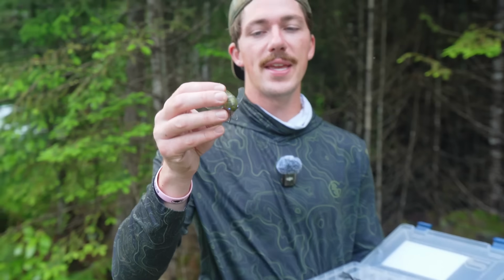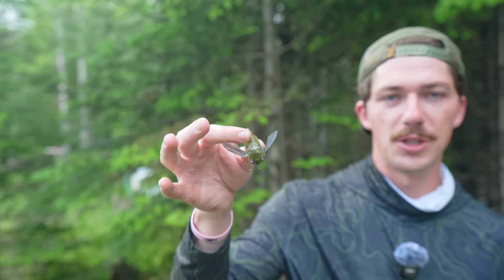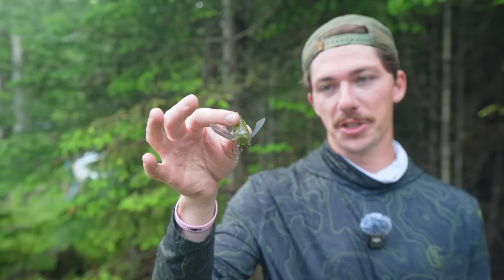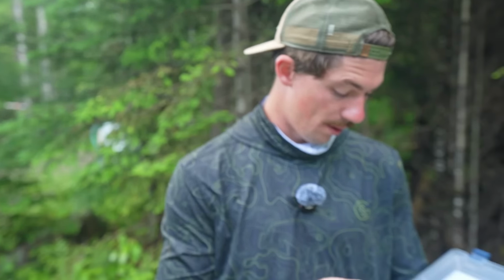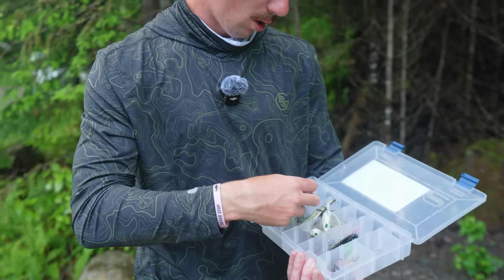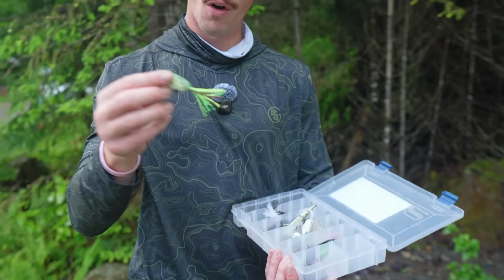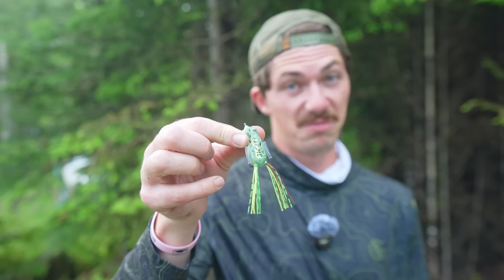And then lastly, we had a kick-ass day on the Japanese cicada lure. Big smallmouth came up and crushed it. Love this little lure. It was a very fun bait to fish, and it looks so much like an actual insect in the water. But yeah, one of the other ones I really wish I had a chance to throw today was our Guggen micro frog. This is the filthy frog that is tiny.